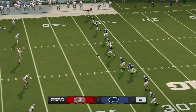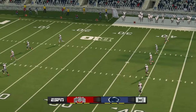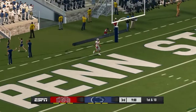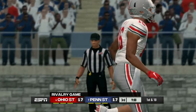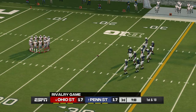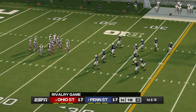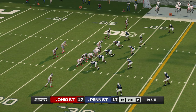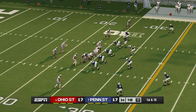Second half action just about ready to start here. And he got all of this one. Great kick. This one's going to be down in the end zone for a touchback. I think it says something about the quality of the preparation of both teams that we're into the third quarter and nobody's been able to pull away. Both sides seem to know what to expect.